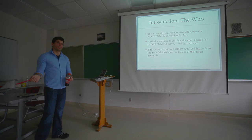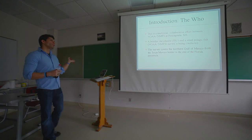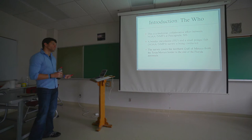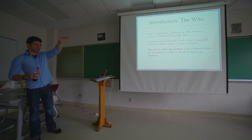The survey covers, we started right off the coast of Texas, the east coast of Texas, but I guess there's only one coast of Texas, and went all the way down to the Florida Keys. So it covered a pretty big space. It was all north, it wasn't very far south, it was just across the top, the slope and the shelf.